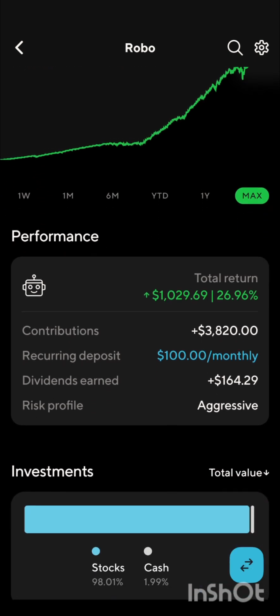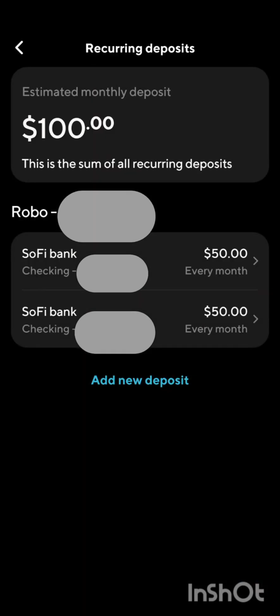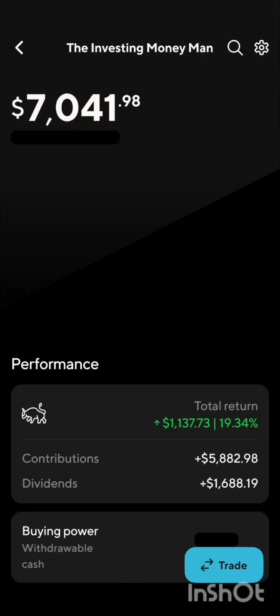Okay, you can see I'm investing currently $100 a month. My risk profile is aggressive, right? That's probably why I got such a good return. And you can see here the transfers from Sofi Bank. So I'm going to add a new deposit. So we're going to go into my investing account here.